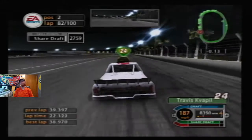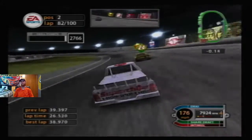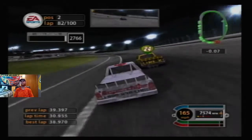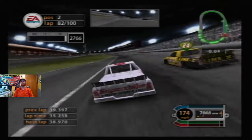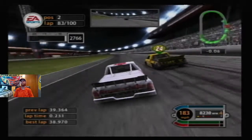Edwards is trying to draft down the back straightaway. Quaffle up the racetrack, trying to cut down, but he couldn't do it in time. And Edwards gets underneath him again. 18 to go. And look at Quaffle trying to pinch Edwards. Edwards trying to pinch him back.